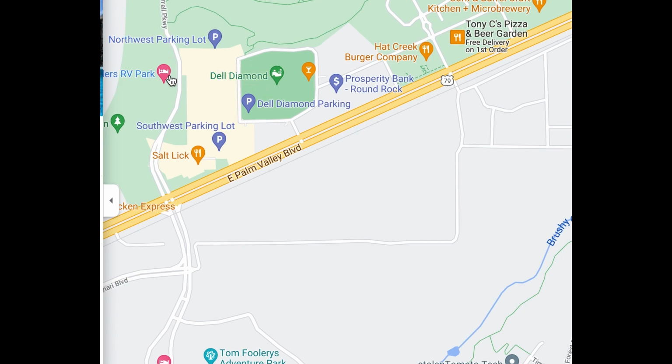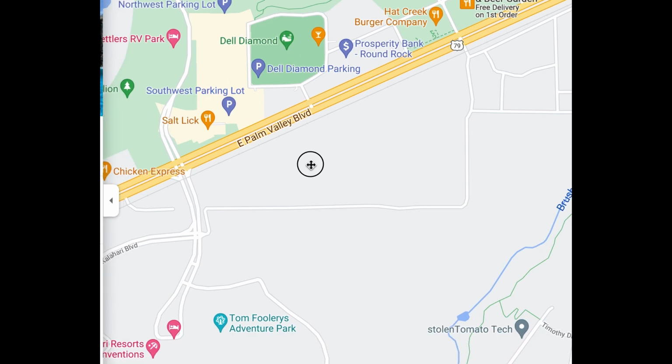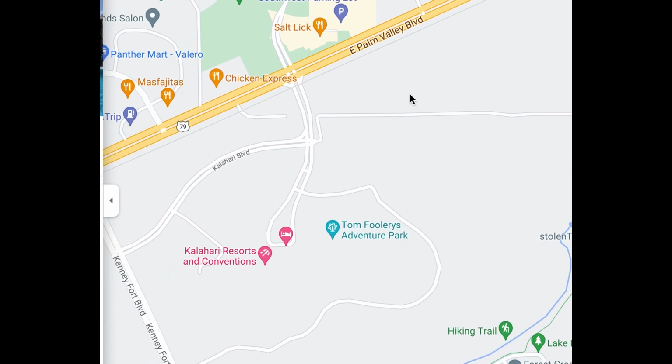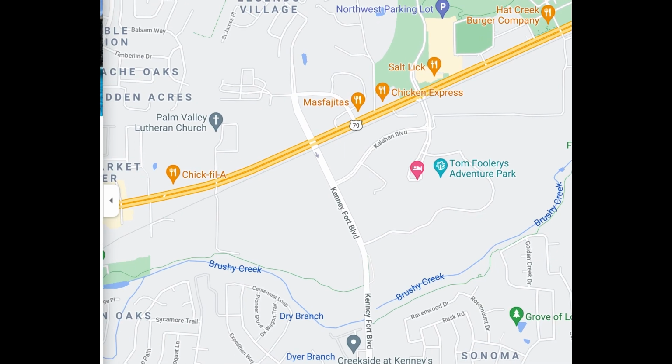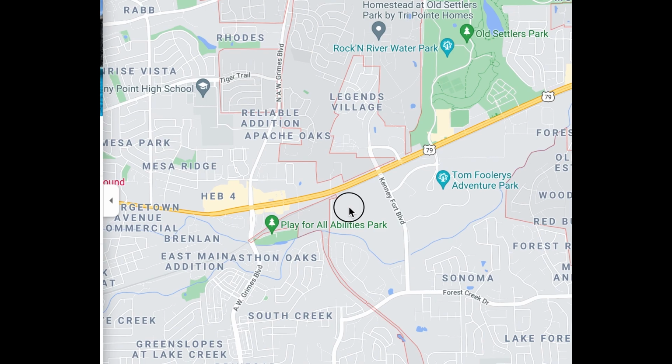Harold Parkway right here runs through Old Settlers Park. This is the entrance to Old Settlers Park. You have your Dell Diamond right here, and across the street, Kalahari Water Resorts. This is huge. When you drive out there, you'll see how big it is. Indoor water park, great entertainment for families.